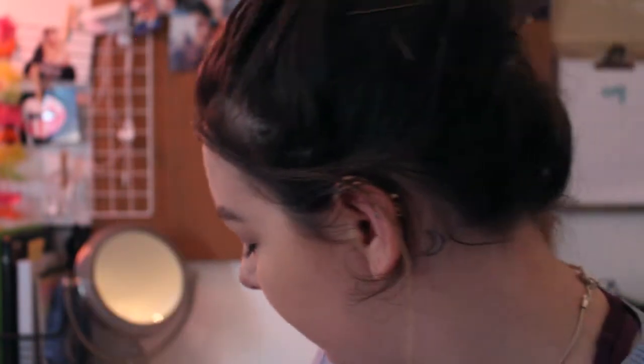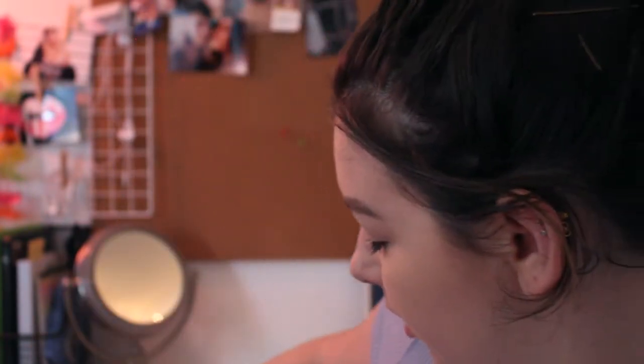I don't know if you saw earlier when I was doing my foundation and concealer, I tapped on top, and that's my primer. I haven't really found any eye primers that I find to be too good, which sucks for me. So I'm going to be using, this is my go-to as of late.